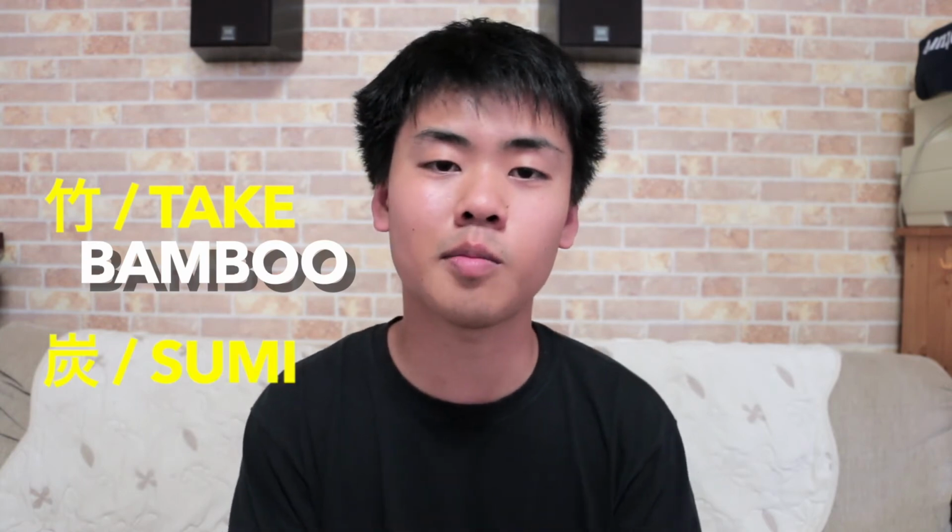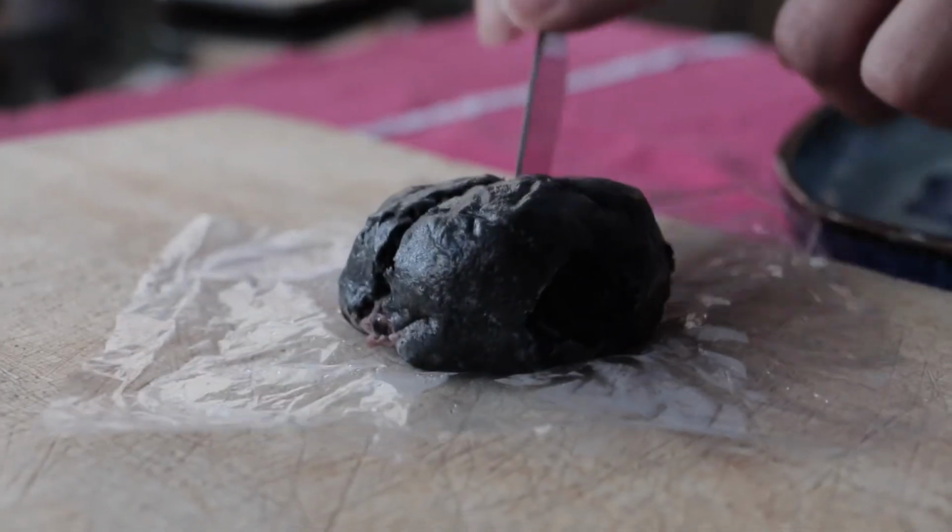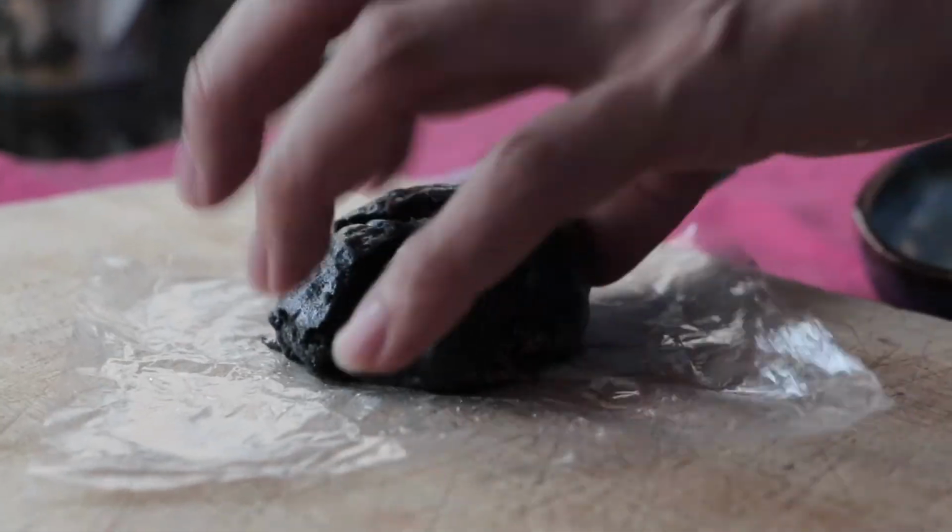But when I tasted it, it was a bit weird and confusing, because take means bamboo and sumi means charcoal. So I thought it would taste like burned charcoal or burned bamboo, but it doesn't taste like bamboo or charcoal at all. So it was a bit weird. It tastes okay, and I don't have any problems with the price. But we felt something was off with the concept of the name. It's nitpicky, but we just felt something about the takesumi daifuku. But overall, the taste is so good. I'd highly recommend it when you come to Japan. You'll really love this one because I like it.